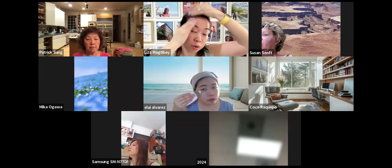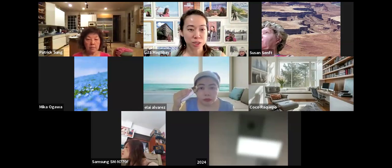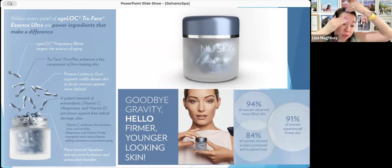The True Face Essence Ultra is definitely one of the most unique products in our portfolio. It is all about giving you that contoured and firmed-up appearance, right? This one has our age lock ingredients, squalane also, and our green tea. And if you look at the studies they did, 90+% of women say that their skin looks visibly lifted after using it.